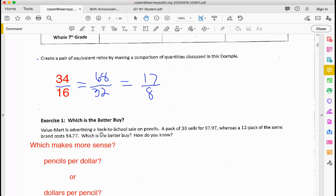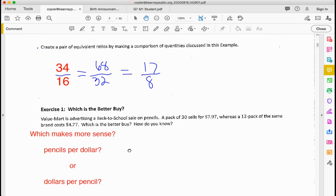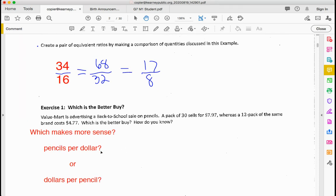But that's just me. We want to figure out what's the better buy. Now, before we figure out better buy, we need to look at it and think, what makes more sense? Pencils per dollar, or is it dollars per pencil? Okay? Here it says you take how many pencils you get, divide by how much it costs. Let's try that first. Take 30 pencils divided by 7.97. So in your calculator, just do it in your calculator, 30 divided by 7.97.